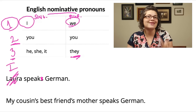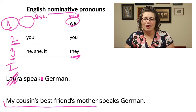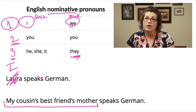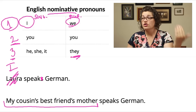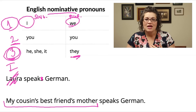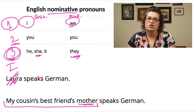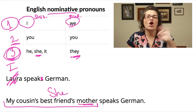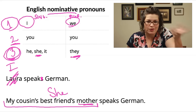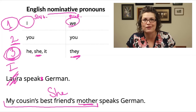Okay, then we have the same phrase again, my cousin's best friend's mother. Again, nominative case because it's the subject noun, but we can replace this with the pronoun. I and you are talking about my cousin's best friend's mother. So that's the third person. It's a female. We're just talking about one of them. So we would, again, replace her with she, right? So in all of this, you subconsciously know how this works in English, right? You use pronouns all the time. You don't have to analyze it. It just happens, right? That's how it works when you're a native speaker, okay?